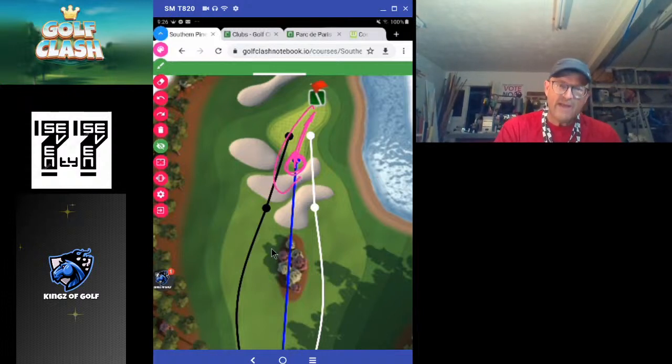For me, I'm either going to play the blue or the white line. I'm going to play whichever one's going to give me the best shot at a hole-in-one, but I have played the blue line quite a few times on this hole, and I like the blue line.